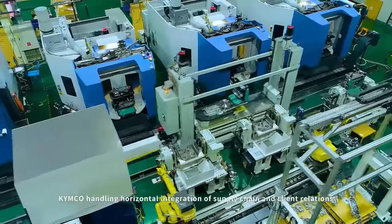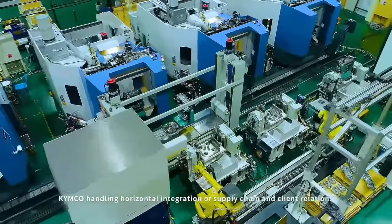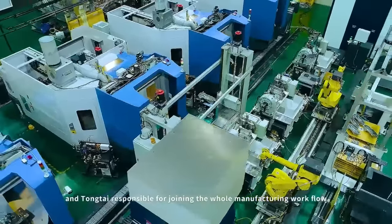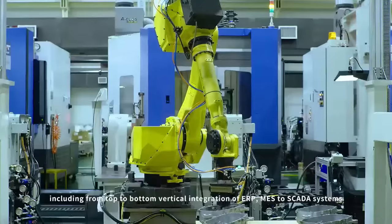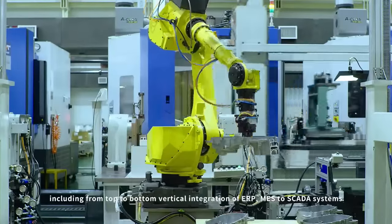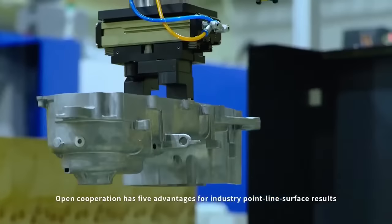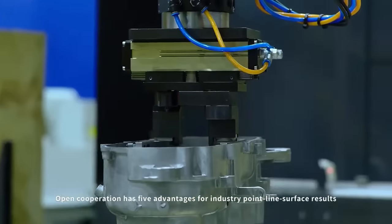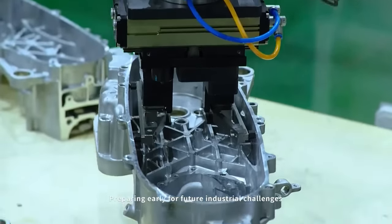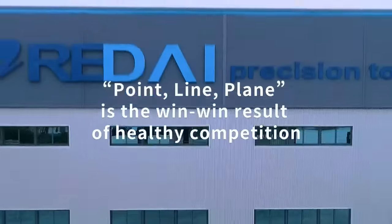Kimco, handling horizontal integration of supply chain and client relations, and TONGTAI, responsible for joining the whole manufacturing workflow, including from top to bottom vertical integration of ERP, MES to SCADA systems. Open cooperation has 5 advantages for industry point line service results, preparing early for future industrial challenges.